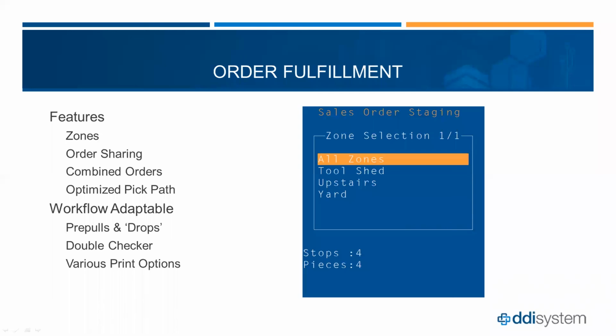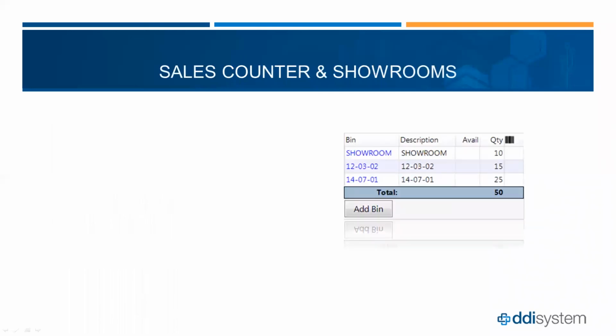So I don't want to get too lost in the weeds on how exactly you're going to be picking orders, because that is going to be modified to fit your needs. Okay. And what I just covered so far is how we pick orders in the warehouse. But we also have a solution for your sales counter and your showrooms.